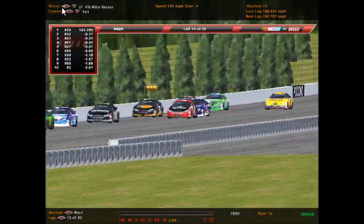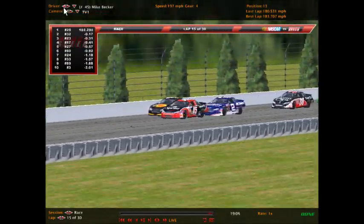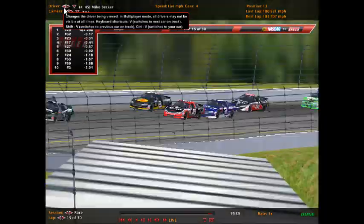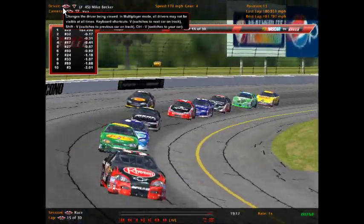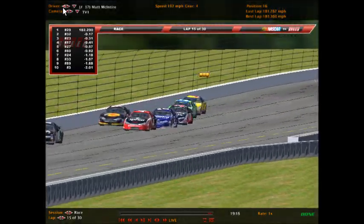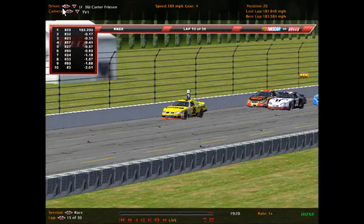Ashlyn's in 11th position. 12th is Becker. 13th, trying for 13th, is Dylan Young, as he's now to the low side of Rob Evans for position as he gets the draft off the 45 of Mike Becker. Nathan Hudson right behind the 38 car. Matt McIntyre's in there, as is Kat Batson in the 9 car.